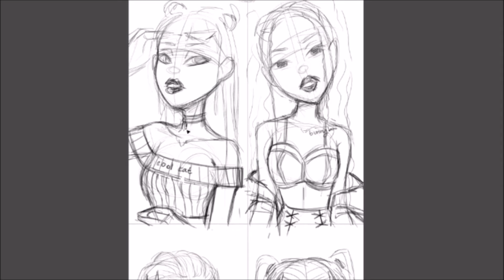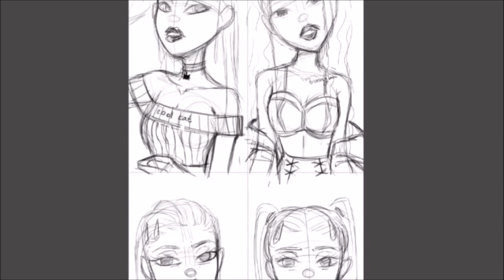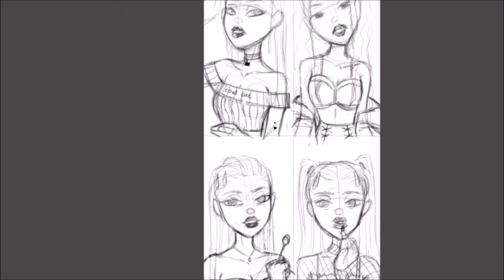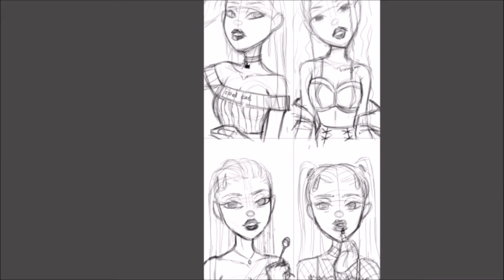So for the actual style of the characters, I kind of wanted to emulate how the Bratz dolls actually look. Really big eyes, big lips. I went very small with the noses. So that kind of affected my style, but I also kind of wanted to keep it in how I draw, my drawing style.